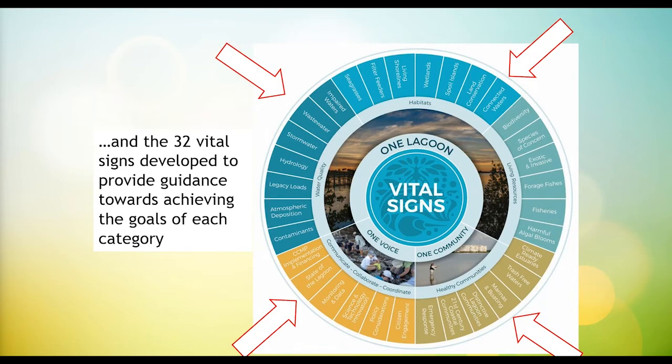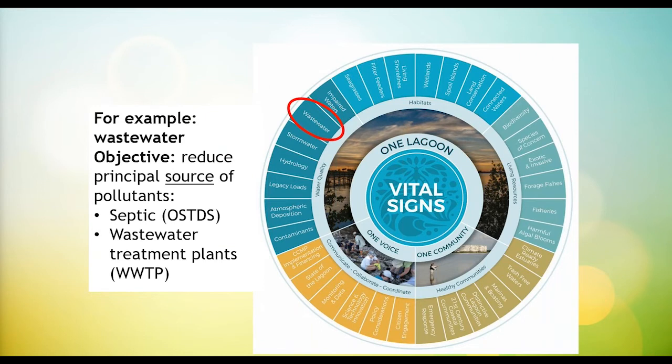So you have water quality, and then you have, say, wastewater, which is a vital sign, and then wastewater has 1 or more objectives. How are we going to address issues related to wastewater just as it exists today? What we're trying to figure out is, how does this get complicated in the future because of climate change? So here, for example, is one of the objectives in wastewater, and there's probably 100 different objectives throughout this wheel. The objective: they want to reduce the principal source of pollutants from septic and wastewater treatment plants. Well, septic and wastewater treatment plants are at risk to climate change. So therefore, that goal, that vital sign, and the CCMP's ability to achieve its wastewater goals could be compromised.